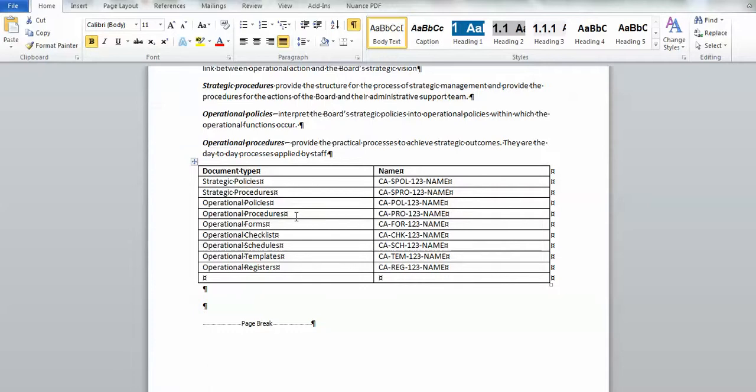Then we would come down to an operational procedure, and that would be coded CA, PRO for procedure, next available number, and the name of the procedure. And that obviously is going to tell us how we do things. Then we would come down to operational forms, CA, FOR for form, next available number, and then the name. So thinking again about privacy, this would be the privacy form that we recently had sent out to us by email. So that would be in there, so we could look it up, we could go and search for it.